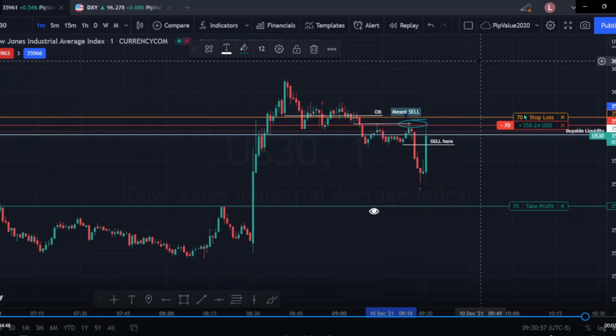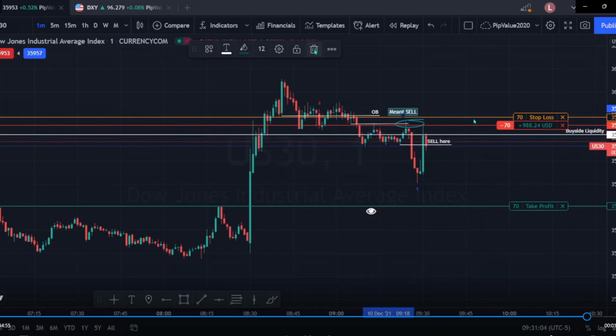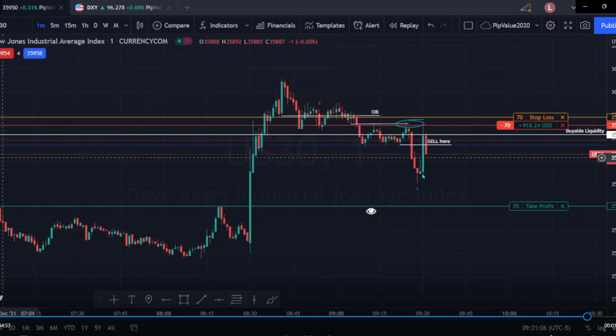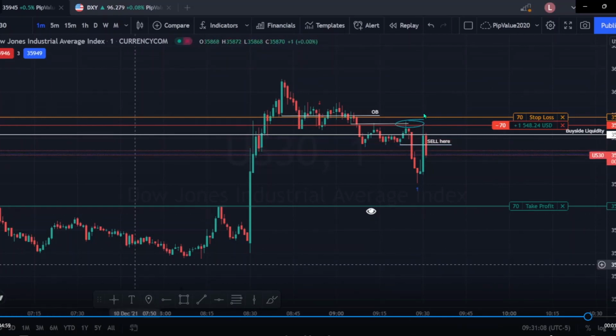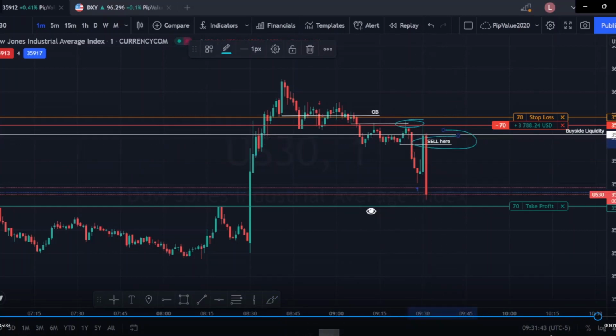Yeah. My stop is still in place. Even if price takes me out now, I've already banked something. I don't care. Right? So I don't move my stop. I don't get scared when I see price briskly move up here, because I know the market structure that we are working under.